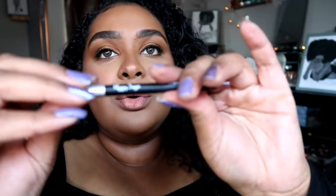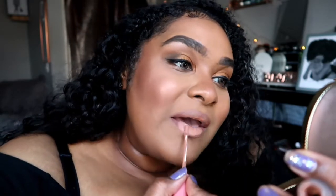Okay, so now I've lined with my Peggy Sage chocolate lip liner. I'm now going to use my HNB liquid lipstick in Obsessed. Sometimes I even do liquid lipstick first and lip liner second. Okay.